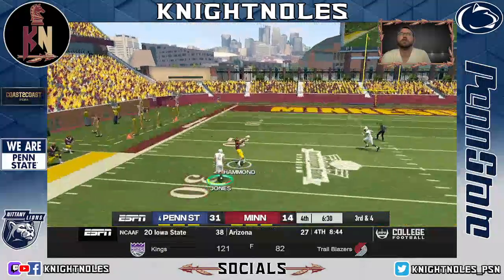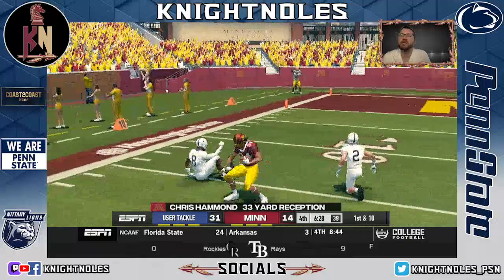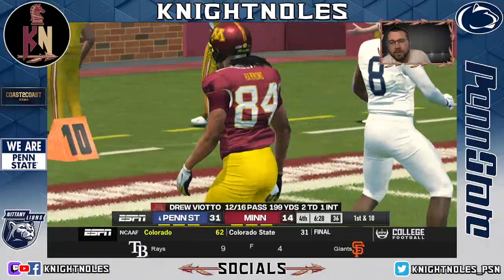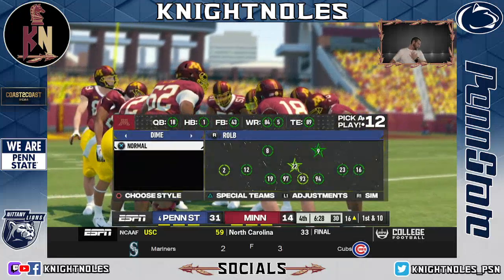He fires left side to the 20. The junior, Jones, makes the catch. He's tackled right around the 16-yard line. I'm not sure that'll be enough at this point, but it's good to see them moving successfully and giving it their best effort.